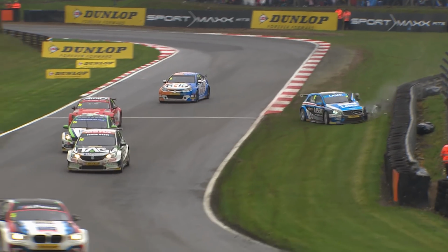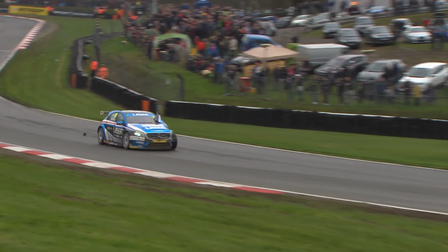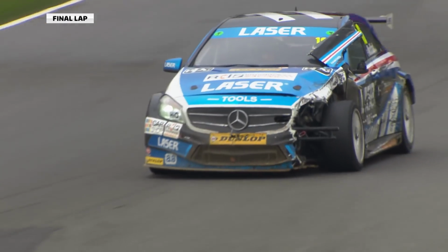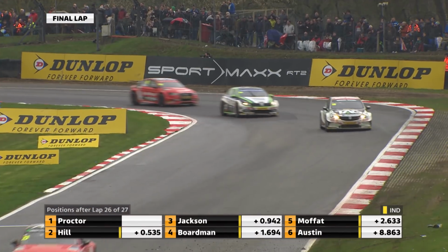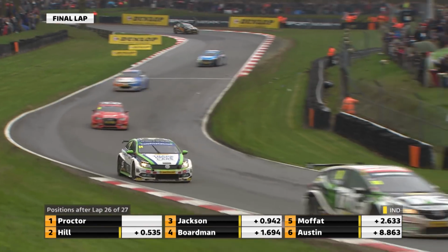Oh, well, difficult to say, isn't it? I mean, obviously Moffat had to try and get back on the track, but was it his fault he was off or not? Who knows? Yeah, there'd already been that nudge going through Druids, hadn't there? But it shows how strong that car is, because it's still going despite falling apart.